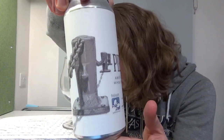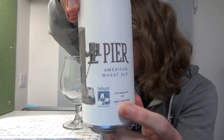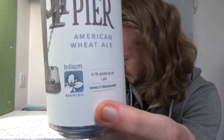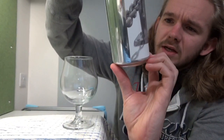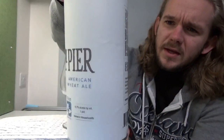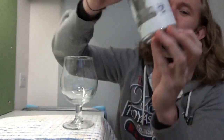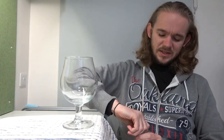Just check that you're seeing this. There you can see the nice pencil-drawn pier there. There's the Trillium Brewing Company symbol, and the nice little flower. I don't know, is that a lotus flower? Not quite sure. But yeah, really nicely presented this one. I love the minimalist artwork that you have on these, and you can see there is Trillium's address and stuff on the back, so you can pause the video if you want to look at that more closely. But without further ado, let's get this guy out and we'll get on with the tasting.